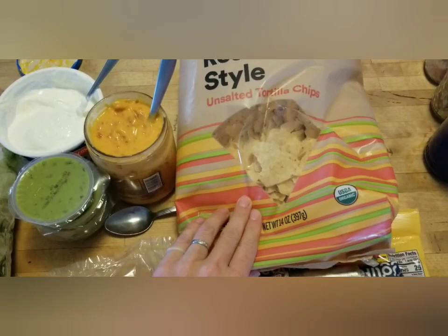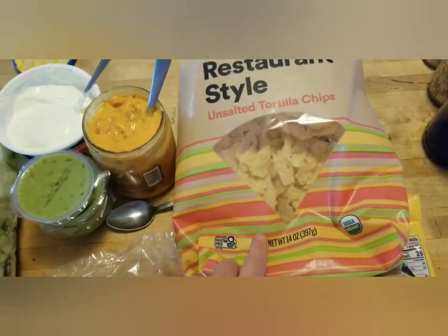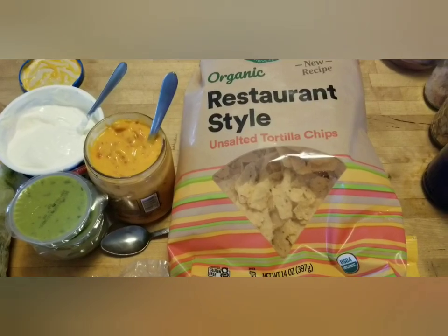This bag I did notice is a lot of pieces, so I'll probably just use this for the taco salad, and then I have a couple of the small bags of tortilla chips left that I'll use.